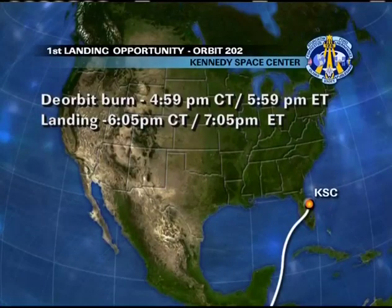Here's our first opportunity. It's on orbit 202. The deorbit burn is at 4:59 Central, landing approximately at 6:05 p.m. Central. This first opportunity is in daylight. The crew will actually have good daylight conditions, and they will beat sunset for this particular opportunity by 30 minutes.